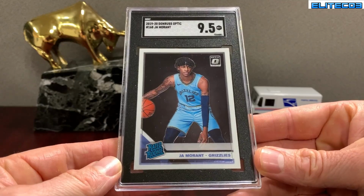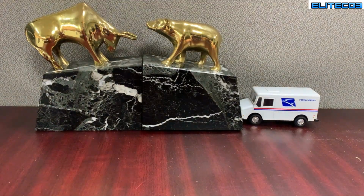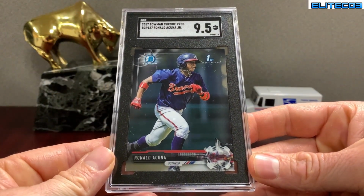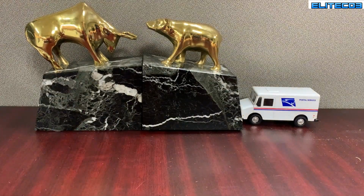Ja Morant, Optic, 9.5. Not much I can say about that card other than not a lot of value from getting a 9.5 on a card like that. The BCP 127 Acuna in a 9.5. I think there's a couple more of those in this order.